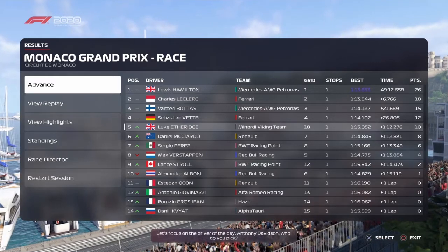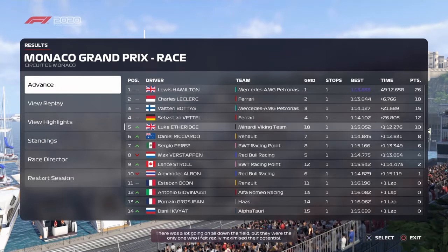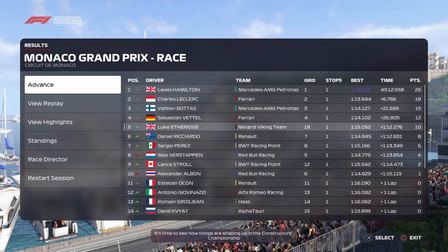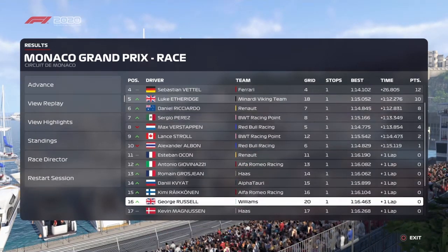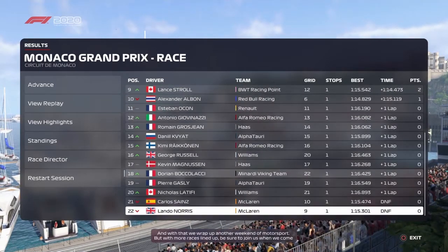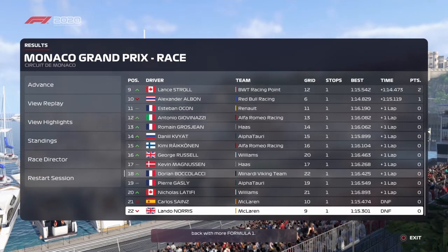Anthony Davidson, who do you pick? I'm going to give it to the owner driver today. There was a lot going on all down the field, but they were the only one who I really felt maximised their potential. It's time to see how things are shaping up in the Constructors' Championship. Mercedes continue to extend their lead. And with that, we wrap up another weekend of motorsport. But with more races lined up, be sure to join us when we come back with more Formula One.